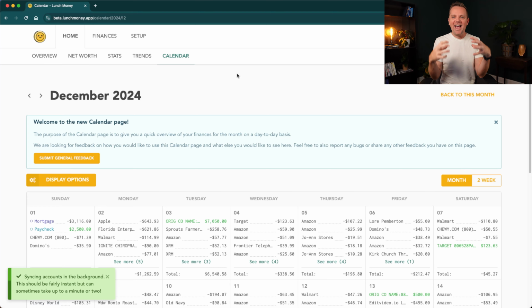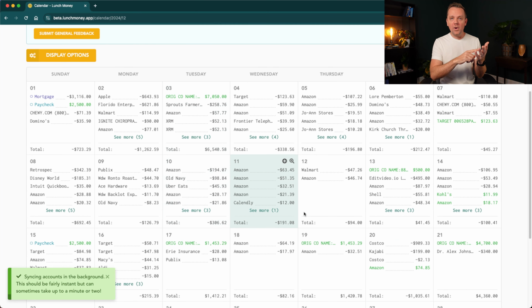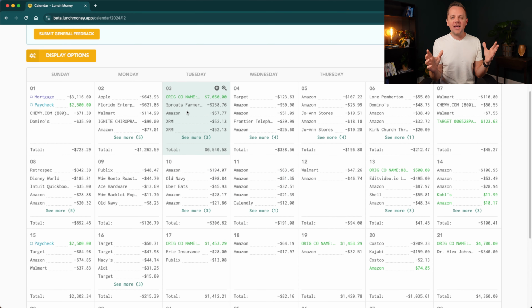Now, of course, at Lunch Money, what's really, really cool is if you connect your financial accounts, we will pull all of that past spending data into a calendar. And in that calendar, it'll show you when those bills disappeared from your account. So you can quickly go, okay, this bill goes on this day, and it shows you the amounts. So you can quickly come up with this information.